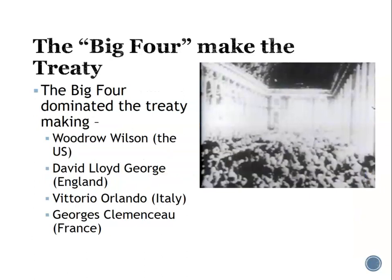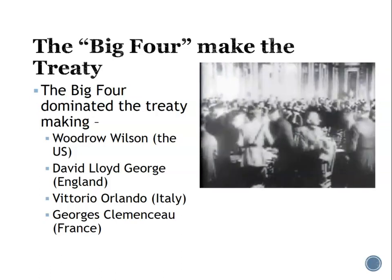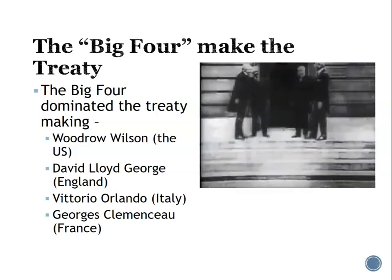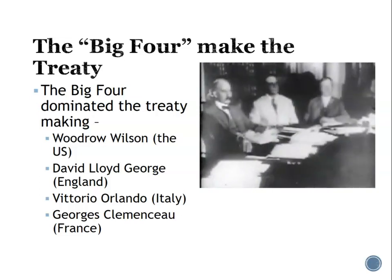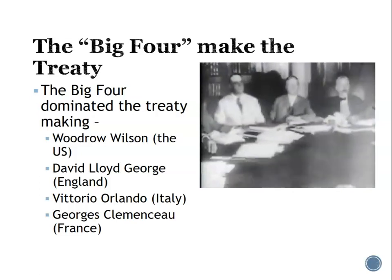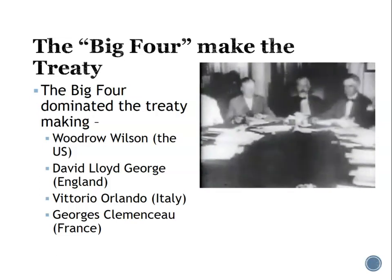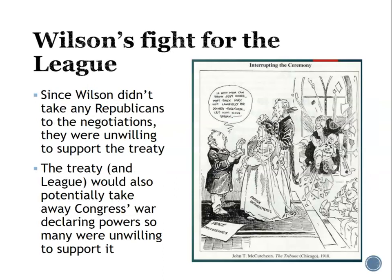Wilson, who had returned home to the United States after the initial negotiations, returned to France to formally sign the Treaty of Versailles on June 28, 1919. The Treaty of Versailles was hammered out by the Council of Four and the other participants. But the Versailles Treaty was rejected by an isolationist Congress, and with it, the League of Nations.